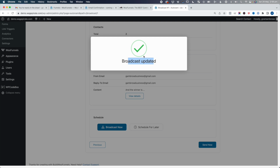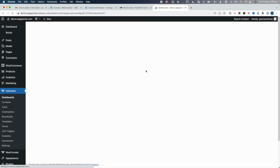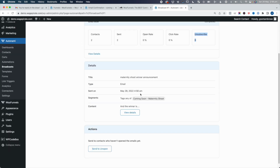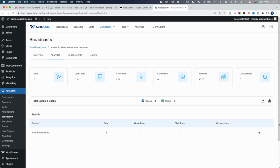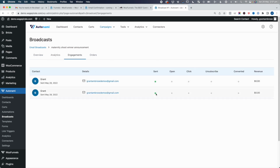Okay, so broadcast is updated. It says 2 contacts and it's sent to 0. So if we just refresh, so now it's sent to the 2 contacts, 0% open, click through, unsubscribe. So if we go to analytics, this is where all the analytics would be, engagements. So, they've been sent it, they haven't opened.